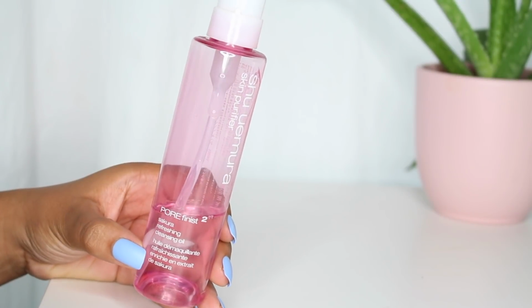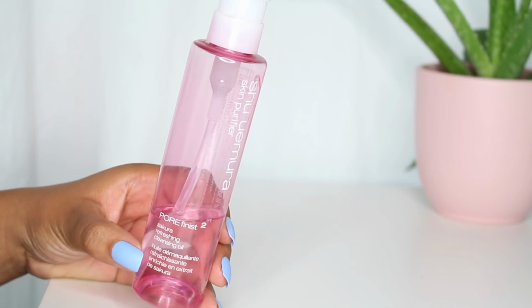So my absolute favorite is the Shu Uemura Skin Purifying Pore Finished Sakura Refreshing Cleansing Oil. I think there's about 5 in the line of this, and there's one for dry skin, there's one for normal skin. I think there's like 4 or 5 of them. This is the one that's actually for oily skin. And if you have oily skin and you're scared of oil cleansers, give it a try. Besides the fact it's satisfying, it just gets everything off of your face. None of these burn your eyes. And this one is specifically made for oily skin, so it's going to be a little bit lighter. So if you're trying to dip your toes in the oil cleanser, I promise you it's delightful.